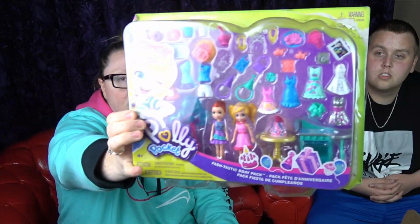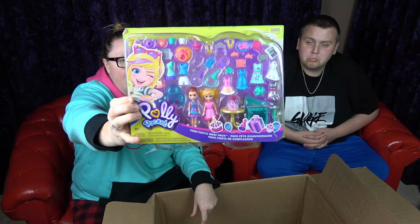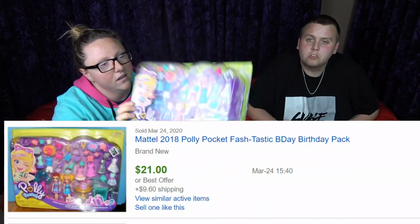So this is a Polly Pocket. I didn't even know they made Polly Pockets anymore. I thought that was like a 90s thing. But this says 2018, and it's a full accessory set with a bunch of Polly Pocket things. That's pretty cool. I like this box a lot better. I might be thinking of something else. I feel like it was like a spaghetti doll or something.